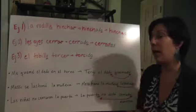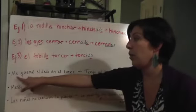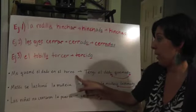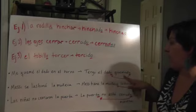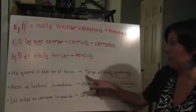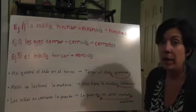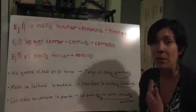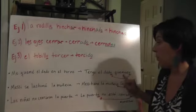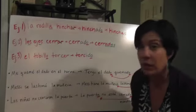Aquí. Now, miren aquí. Me quemé el dedo en el horno. Ese es el pretérito. Me quemé, the preterite of quemarse, el dedo en el horno. Tengo el dedo quemado. So, I burned my finger in the oven. Now I have a burned finger. Okay? So in English, a lot of times the past participle is the same as the preterite. Burned, burned. But in Spanish, they're different. So it's actually easier than English.